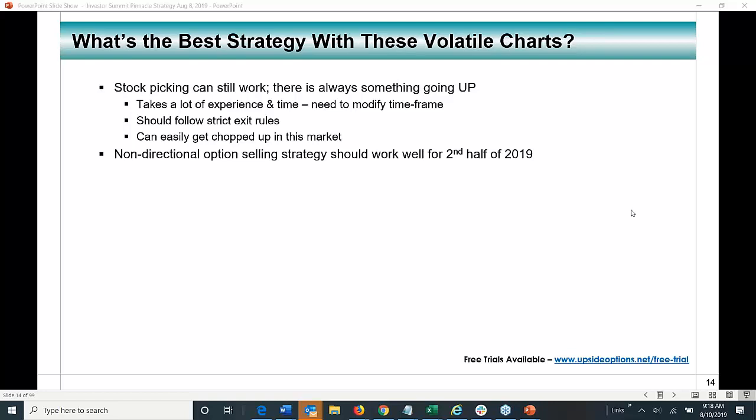A non-directional option selling strategy should work for the second half of 2019. So that's what I'm going to talk about for the Pinnacle strategy. So Pinnacle is a non-directional, income-generating, conservative, all-weather strategy.